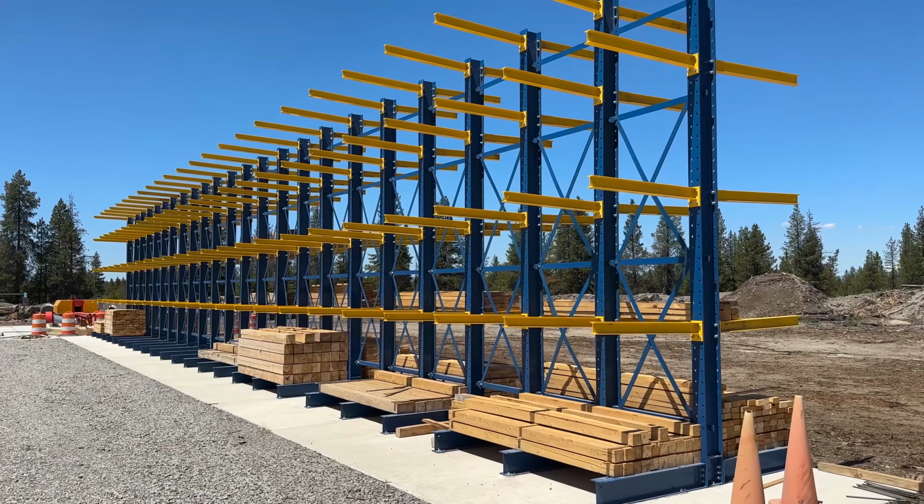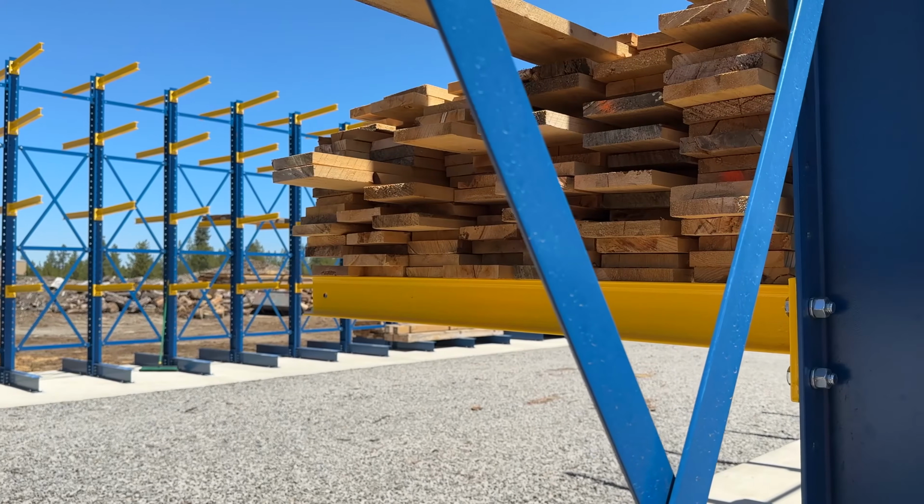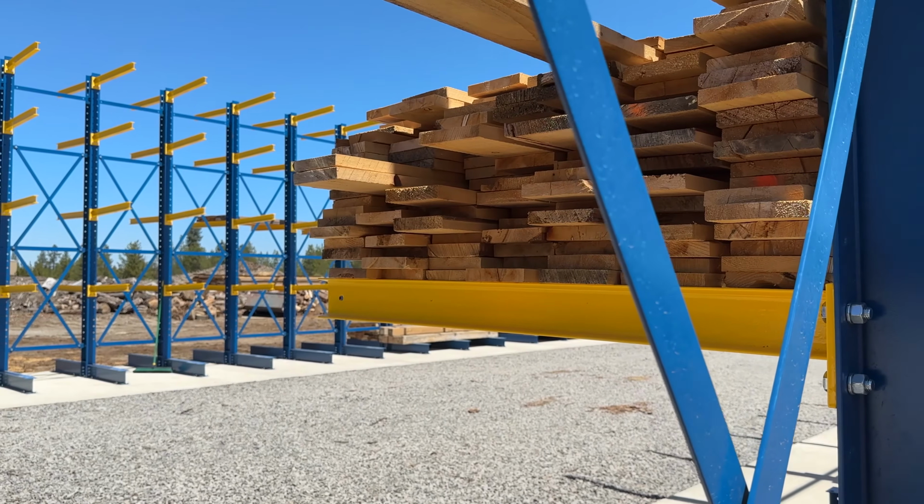I'm Brian Hill, general contractor, owner-operator of Affinity Contractors. I used to work down here with Levi in the sawmill. Went out doing contracting services again. He got a hold of me wanting a storage situation, so we came up with this cantilevered racking. Did a lot of research. These guys were the best as far as local here in Oregon, and easy, friendly to work with.